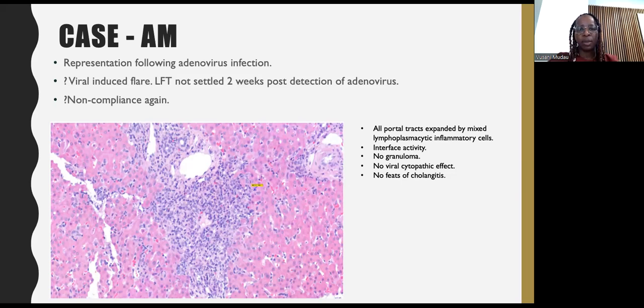So this is a repeat biopsy, which was done last week. So this shows that all portal tracts are expanded by mixed lymphoplasmacytic inflammatory cells.